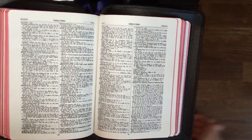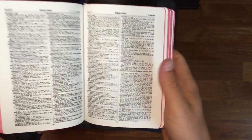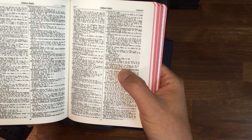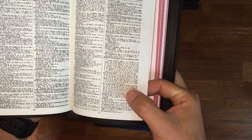Doing a subject study, maybe using some Bible software or maybe a website online. You may have a Bible where in the back, for example, the Lord Jesus Christ, you see some things with his titles, his names, him being mediator.